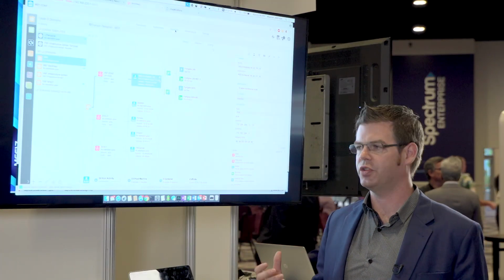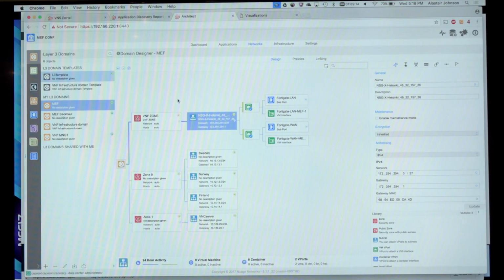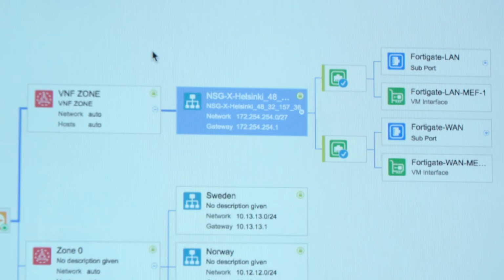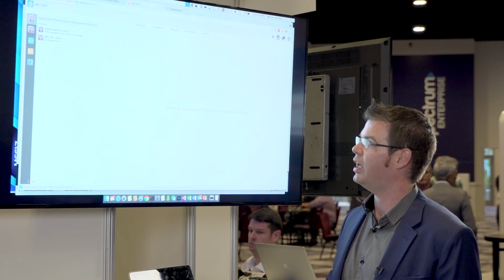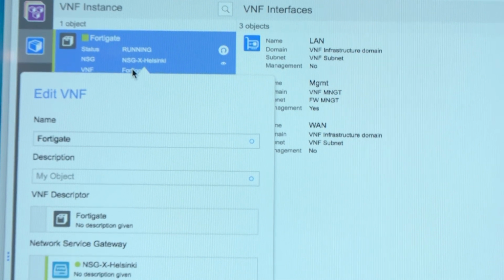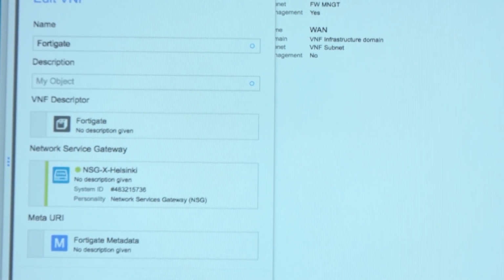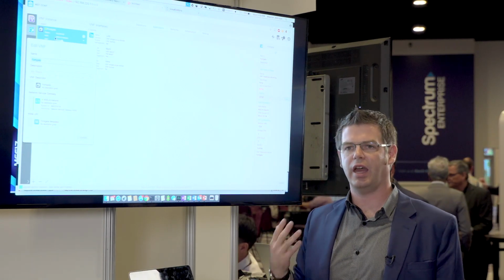So on the topic of VNFs, we'll dig in a little bit more about how they're defined and consumed by the operator and made available to the enterprise to deploy, and then how we can use performance metrics. So we'll see here that we have our NSGX in Helsinki, which has a couple of ports associated to the firewall VNF that's deployed on that CPE. Here we see that we have a VNF instance. We can see here which CPE that it's deployed to and the type of VNF. And over here we see the status of the VNF instance, that it's running and available.